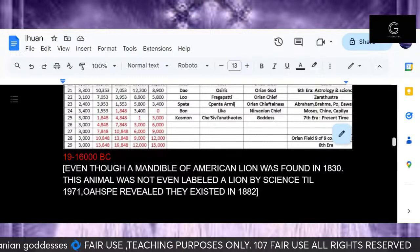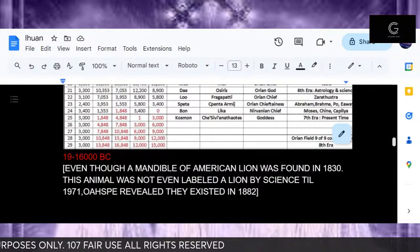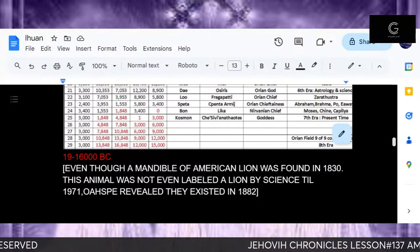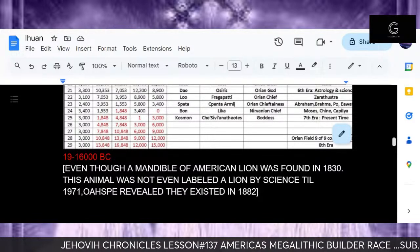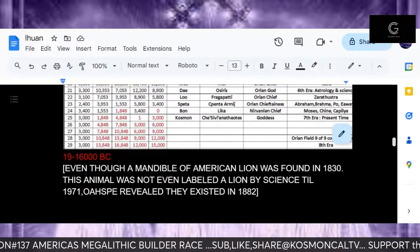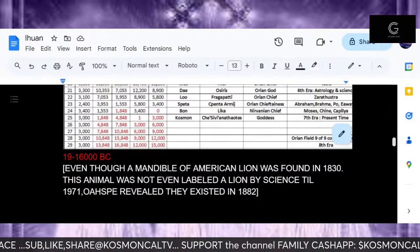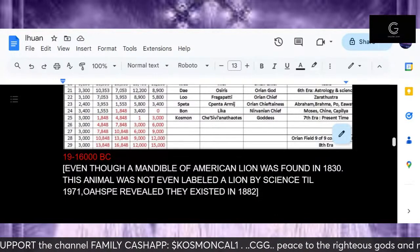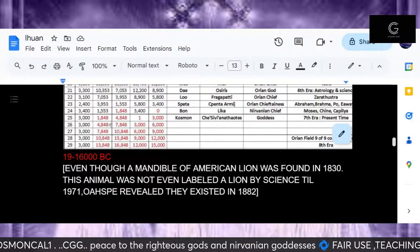Even though a mandible of an American lion was found in 1830, this animal was not even labeled a lion by science till 1971. Science didn't even know this was a lion till 1971, even though they found some bones from it. A WASPE revealed that they existed in 1882. How, Sway? How, before anybody knew that they were there? Proving again, a WASPE is the primary source.